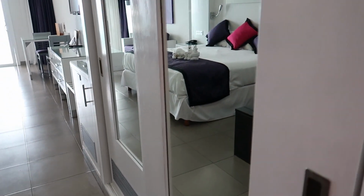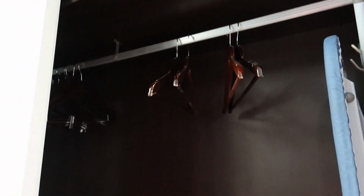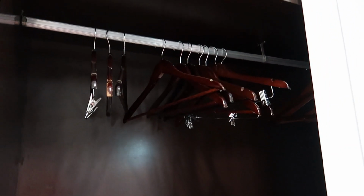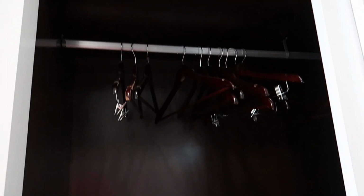Turning to the right here as you come inside the room, you've got a big closet here. So inside the first side here, we've just got a bunch of hangers, storage up top. We've got an iron and ironing board on this side, and we usually store our luggages in there. So on this side of the closet here, we've got our mini safe right there. We've got lots of hangers on this side as well, and we've got more storage up top. You'll have an extra pillow and blanket there as well.